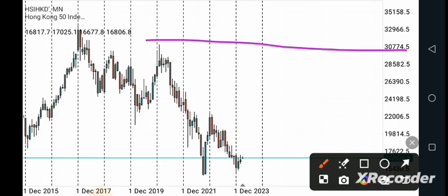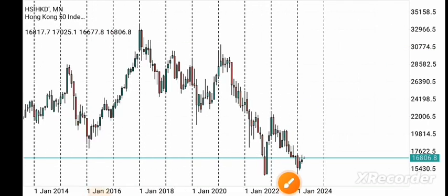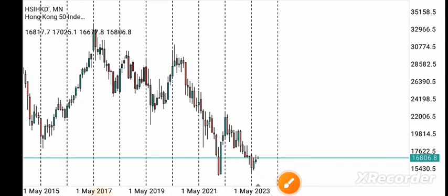Ideally I want to see price closing above the neckline of this potential W structure and then heading up to that level over there, right? What else do we see on this chart that we should be paying attention to?